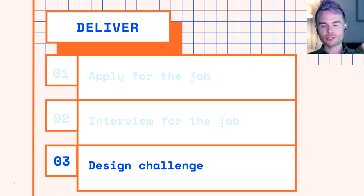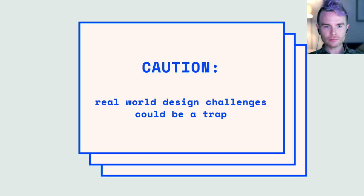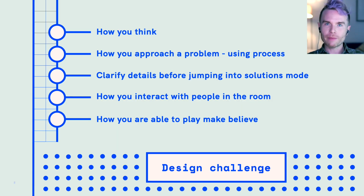Okay, just lastly, I'm going to quickly power through design challenges so we don't run out of too much time. Real world design challenges could be a trap. So if they ask you to work on their real product, they're probably just getting you to do UX design work for free. So if they ask you up front to do this, just don't go for the job. It's probably a dud. They want to measure not how good you are at drawing a box on a whiteboard. They want to measure how you think. They want to see how your brain decouples a problem and puts it into pieces in front of them, pieces that can be resolved individually so that you can solve the problem.